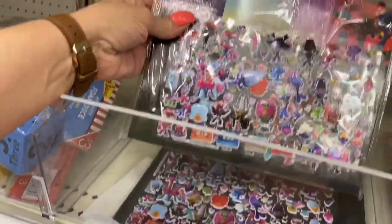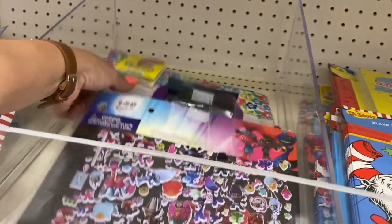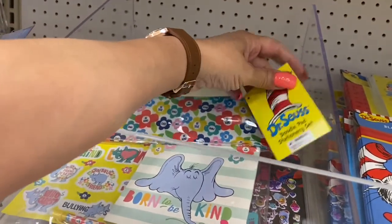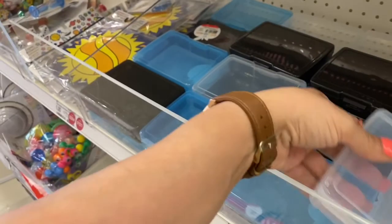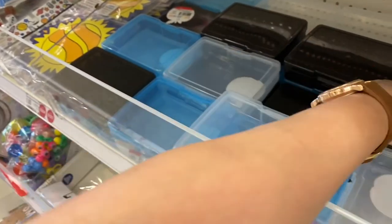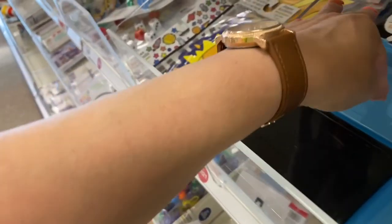And here are stickers. 140 stickers. And then what is this back here? These guys are Dr. Seuss, and that's $3. And these are the little containers for $1, and they come with the apple. Well, that's the apple sticker. And here, they have them in white, black, and this blue.